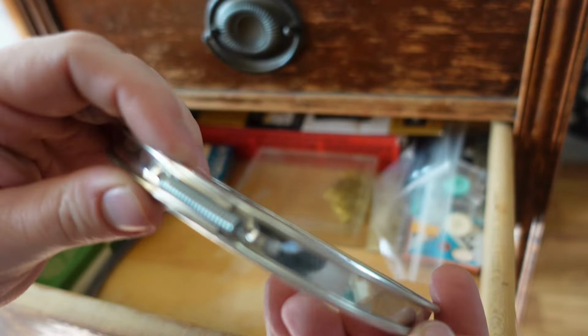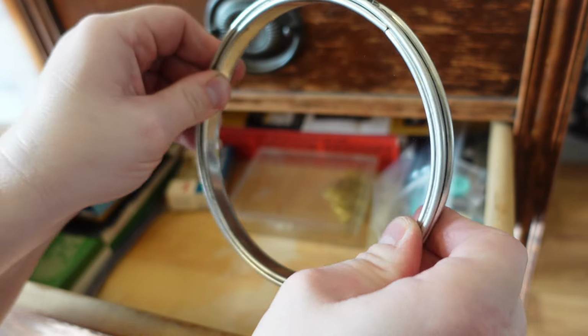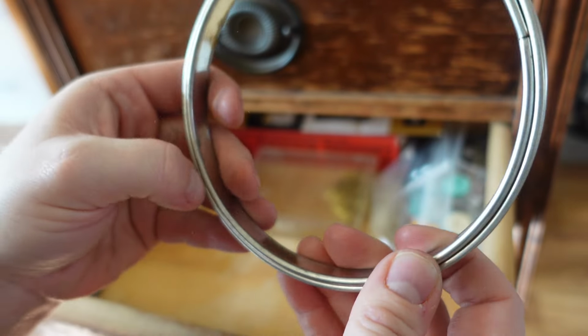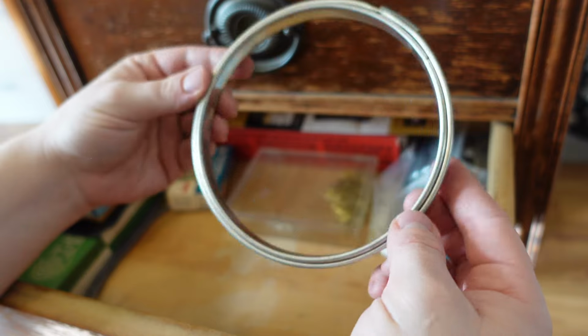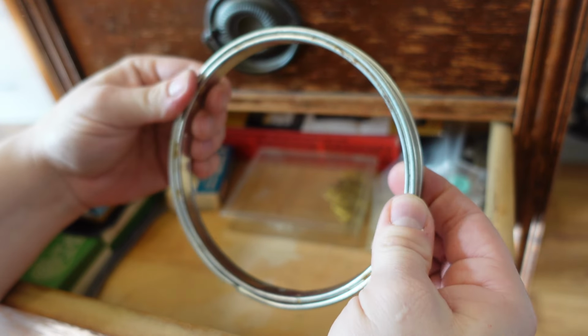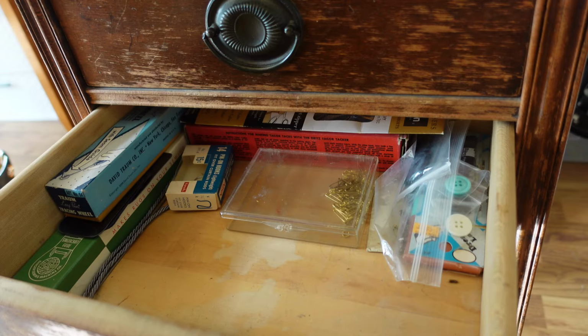Is this like an old school embroidery hoop? There's like a spring right there. It definitely moves. I don't know. You guys in the comments below, let me know. Is this like an old embroidery hoop? Is this what they used to look like? Because I have no idea. So that's cool.